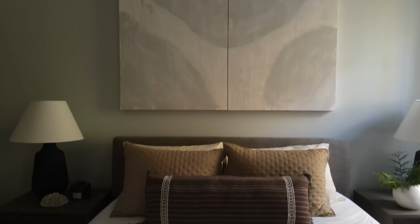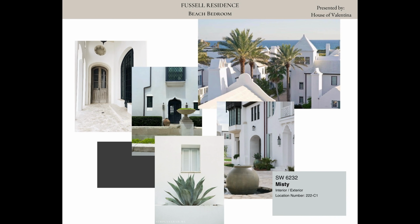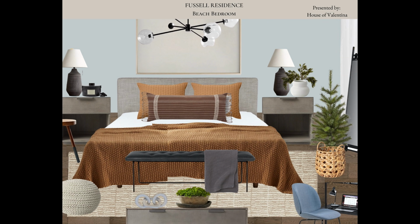I think it's really fun to be able to put a room together like this. It doesn't feel childish to me. It doesn't feel necessarily like a teenage boy's room, but this is what he wanted. He wanted a room that felt like this, and he literally approved every step of it. You mood boarded it, you did the inspiration shots, and he's like, yes, yes, yes. You did exactly what he wanted.